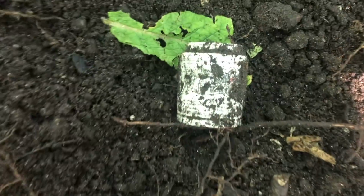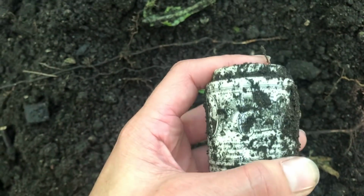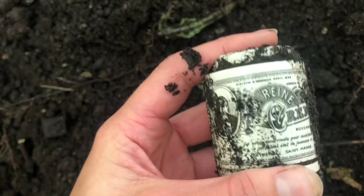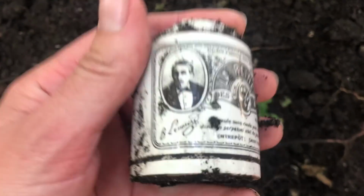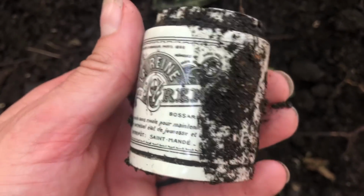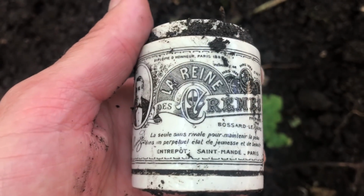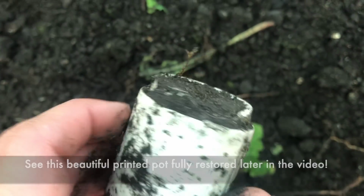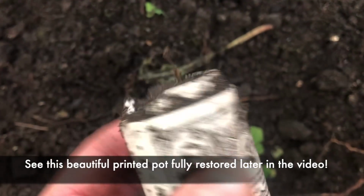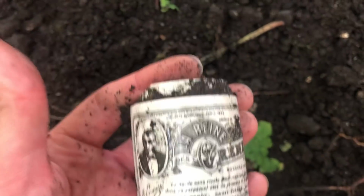So I haven't looked at this properly yet. I think it's a bit damaged, but I think it's got print on it, which is super exciting. What is this? Lorraine. Oh my god. Got actual people's pictures on it. That's so cool. I can't believe that's the first thing I've found. Lorraine. Ream. All in French. Very fancy. Yeah, a bit of damage on the top there, but actually not too bad considering. I'm really happy that that's got a print on it. So I'll have to go tell Willie about this.